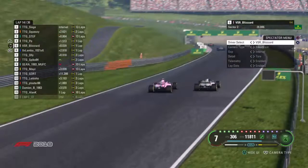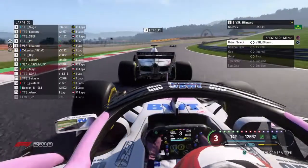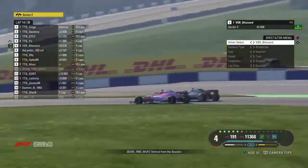Here comes Blizzard then, darts to the left-hand side as we head down the hill towards turn 4. And Poe then holding the inside line. Blizzard here will try the cutback, try and get a better acceleration out of the corner. And that looks like it's working, because he's now side by side as we head through turn 6 here.